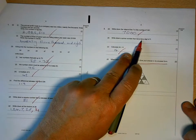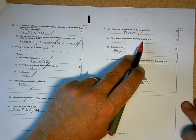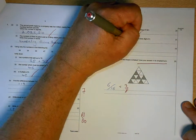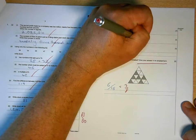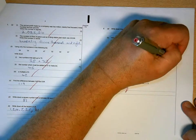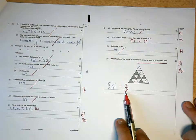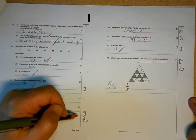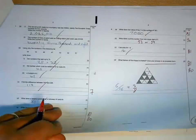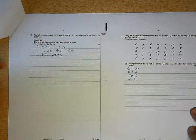With this question, if you've got a tens digit of 5, then you're looking for a number that's in the 50s that is a prime number. So what you're looking for is either 53 or 59. So you don't get that mark and you lose a mark there as well. So 7, 8, 10, 11 for that first page. There's some easy questions there that you drop marks on.